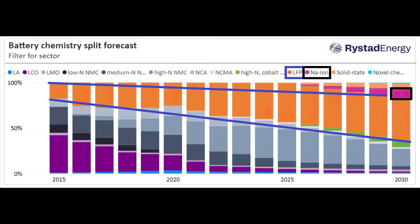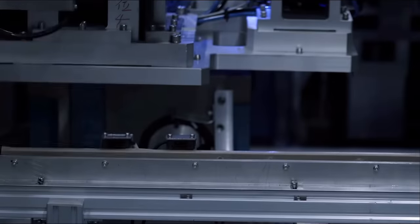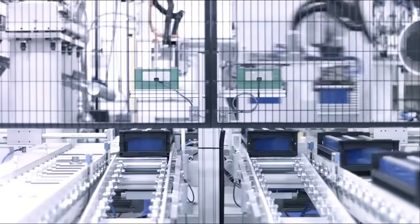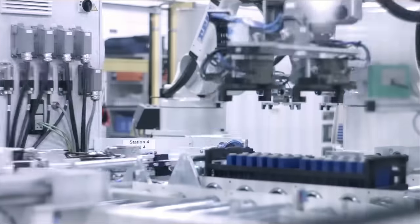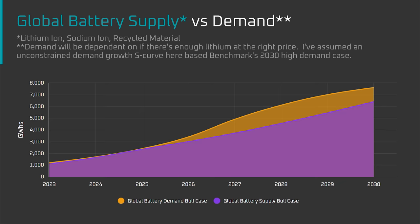Second, the introduction of LMFP and sodium ion batteries may shift scaling resources from older technologies like LFP and high nickel batteries. That could result in accelerated improvements to economies of scale for the newer chemistries, and slower improvements to economies of scale for the older chemistries like LFP. Third, battery material prices may remain elevated or increase later in the decade due to potential supply shortages.